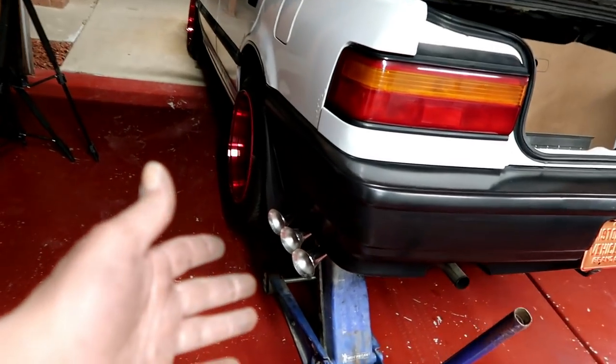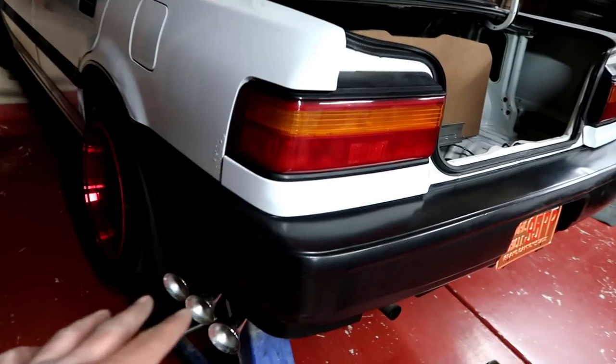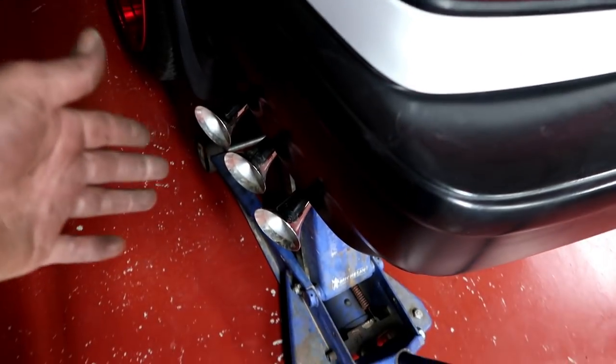And of course we could try it like this, and I think it looks kind of funny right now, but what I think it's missing is the fact that the car is up in the air right now. If it was actually slammed down on the ground and how close those are gonna be to the ground, I don't know, dude. I think it'll look pretty sick.